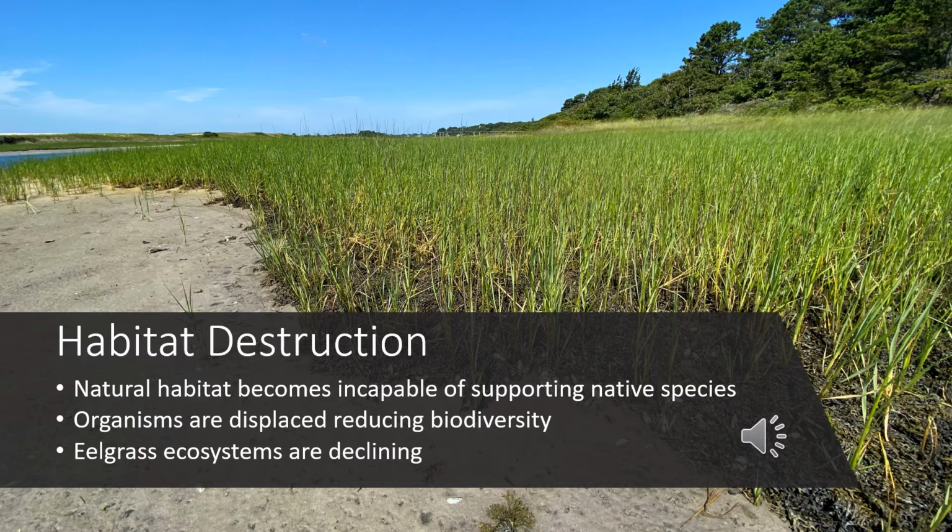Habitat destruction is the process by which a natural habitat becomes incapable of supporting its native species. The organisms that previously inhabited that site are displaced or dead, thereby reducing biodiversity and species abundance. Eelgrass ecosystems are extremely important ecologically, and they are fundamental in structuring the natural flora and fauna. Despite the obvious value of these eelgrass beds, in Cape Cod Bay they are threatened by a number of anthropogenic distresses, which means caused by humans.